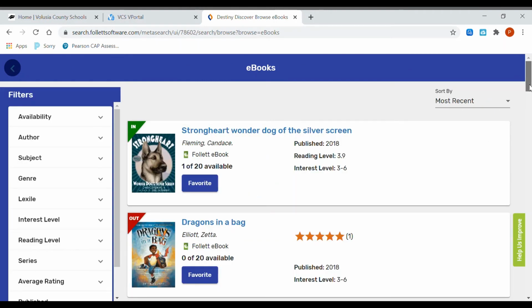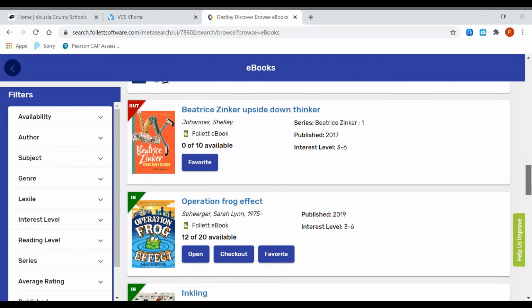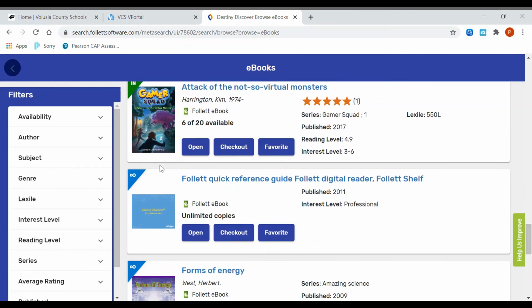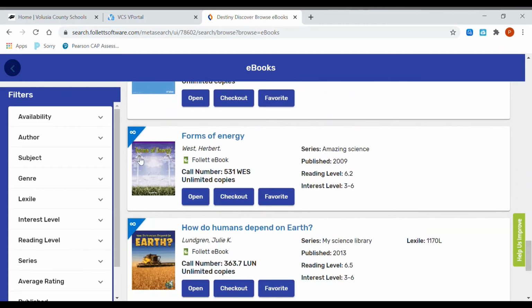Some books have only a certain number of copies. For instance, this has 20 copies and there is one available. So I could check that book out if I wanted to today. Some books have unlimited checkout. If you see a blue triangle that looks like this with what's called an infinity sign, that means that we can check that out as many times as we want. Here's an example of one called Forms of Energy.